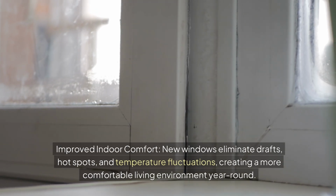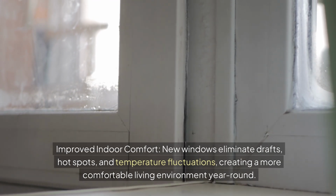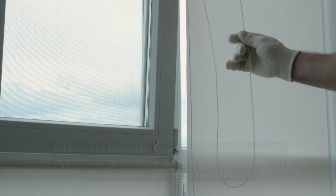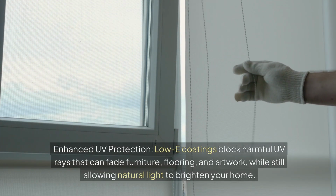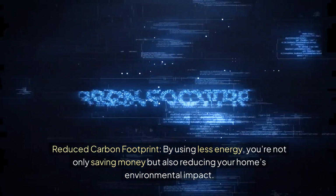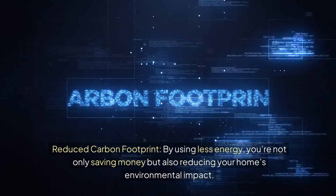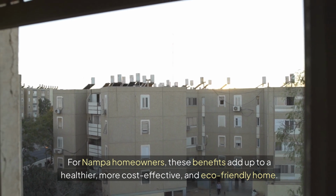Improved indoor comfort. New windows eliminate drafts, hot spots, and temperature fluctuations, creating a more comfortable living environment year-round. Enhanced UV protection. Low-E coatings block harmful UV rays that can fade furniture, flooring, and artwork, while still allowing natural light to brighten your home. Reduced carbon footprint. By using less energy, you're not only saving money but also reducing your home's environmental impact. For Nampa homeowners, these benefits add up to a healthier, more cost-effective, and eco-friendly home.